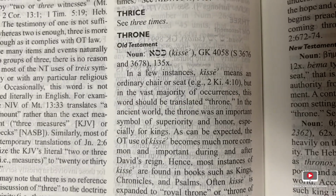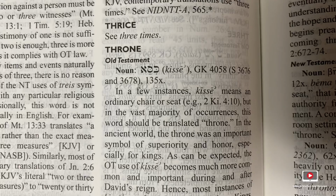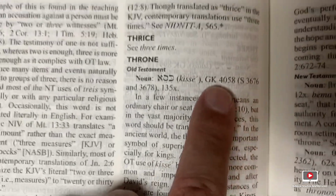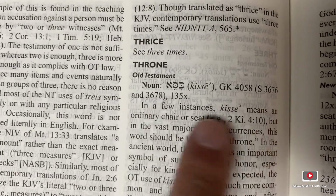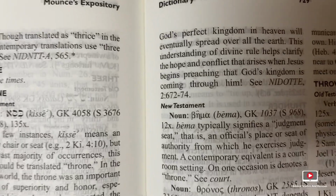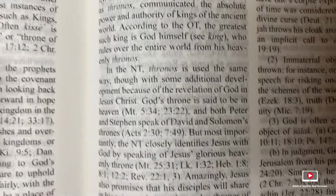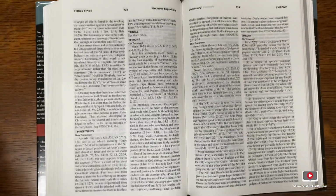We'll take the word throne here, and you can see this time it's going to define it in terms of the Old Testament as well. So it'll give you the Hebrew word, the transliteration, the coding as far as the numbering there, the Strong's number. And it gives you a pretty lengthy definition. Then it moves into how this word is used in the New Testament and the different words that are used in the New Testament. So that's one way to use it.